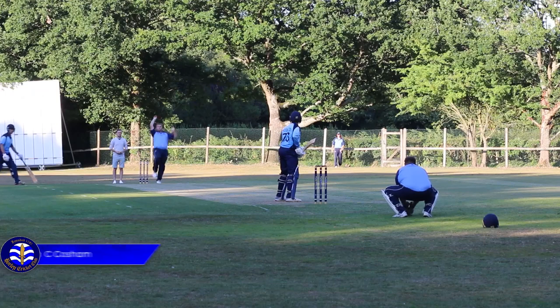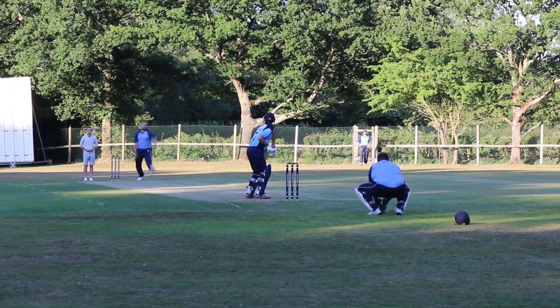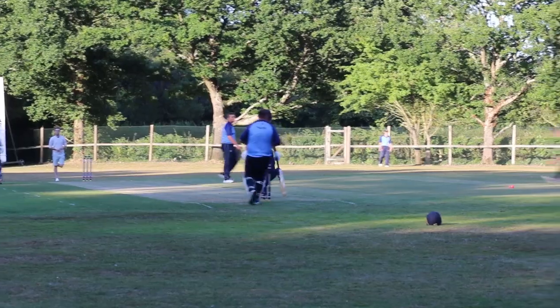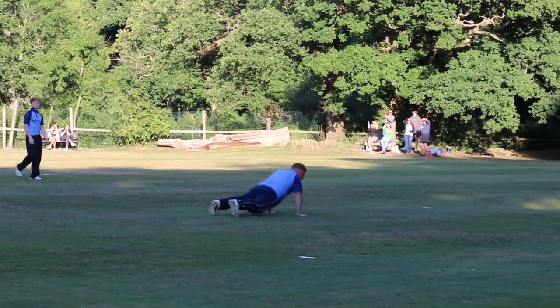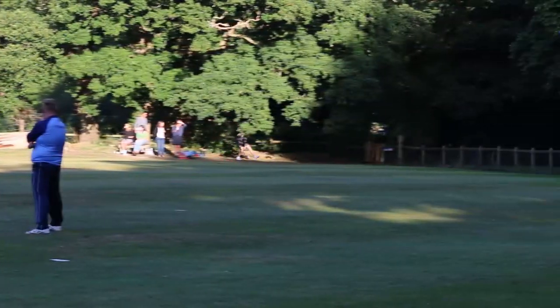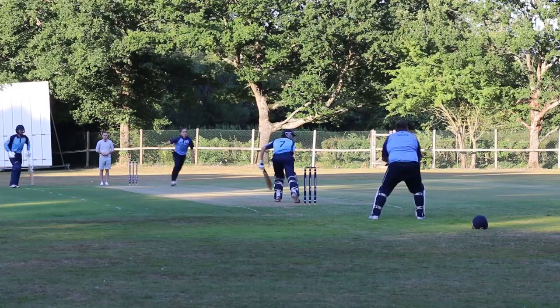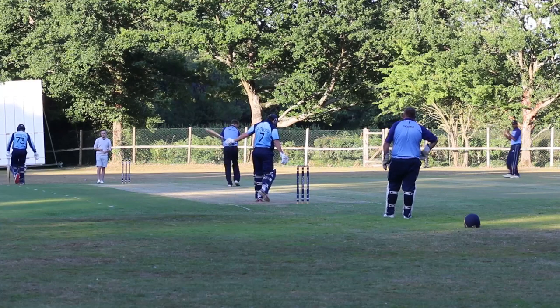First ball from Horley's innings, Chris Cosham is bowling. It's a dot ball, good start. That's a super ball from Kosh. Unlucky there. That'll be four.